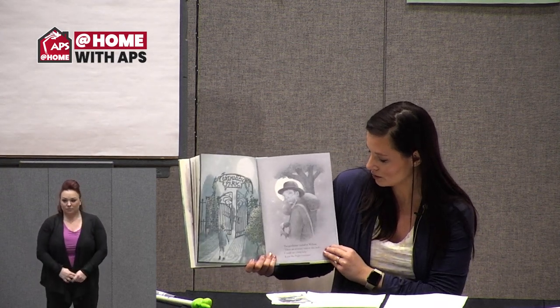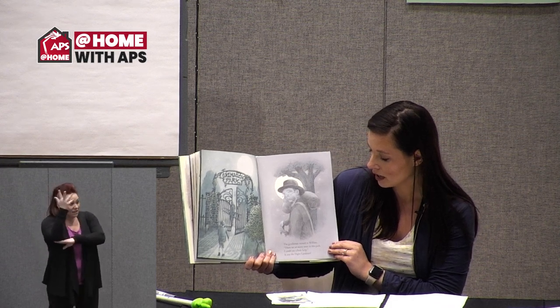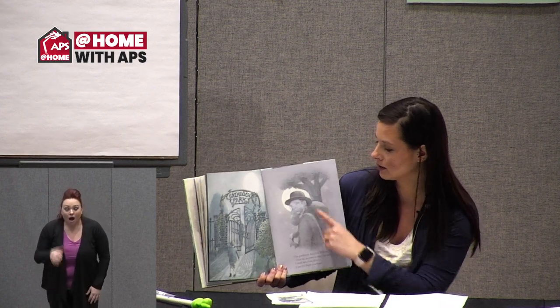The gentleman turned to William. There are so many trees in this park. I could use a little help. It was the night gardener.